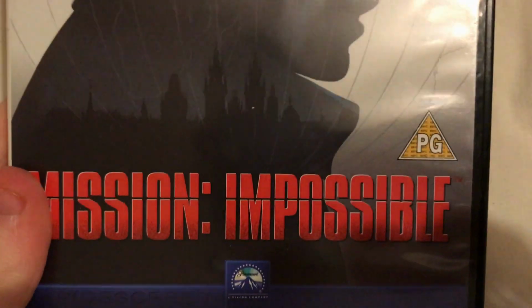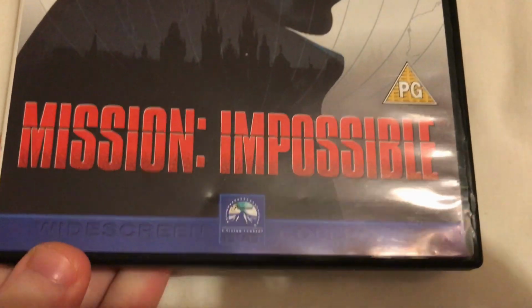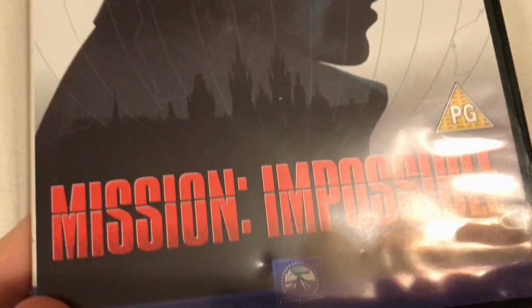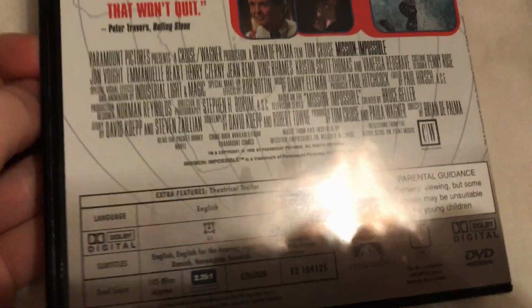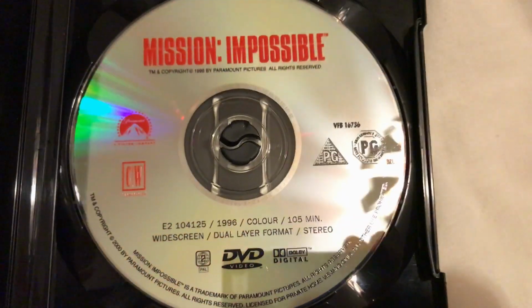Next one is Mission Impossible, the 1996 film, the original 1996 film that has spawned into the very successful franchise for Paramount, starring Tom Cruise. This is, as I mentioned, released from Paramount. The DVD was released in 2000, but the film was released back in 1996. This was probably released on DVD around the same time as Mission Impossible 2, because that came out in 2000 as well. And there's the disc itself.